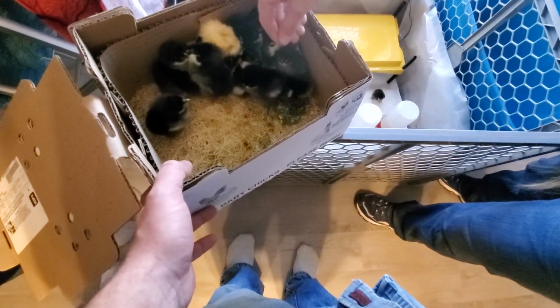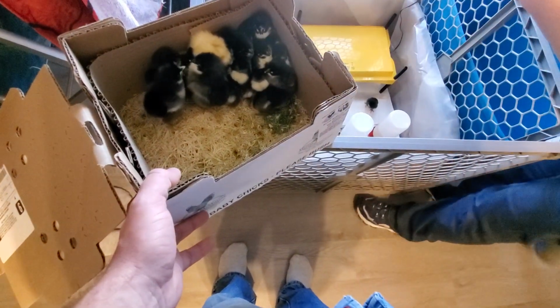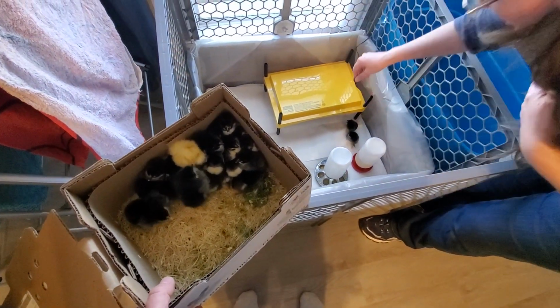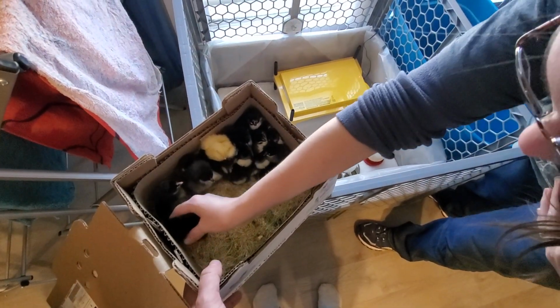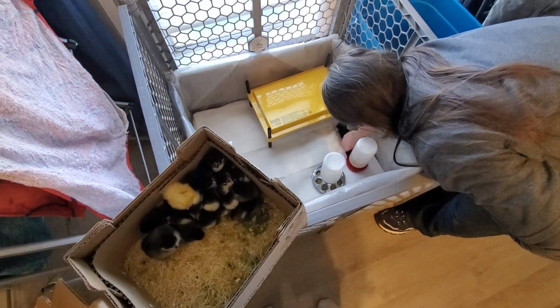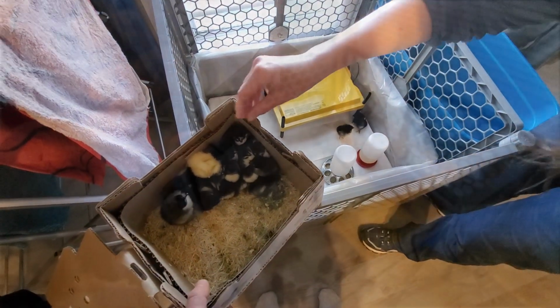Poor little baby chicks. It's scary. They're trying to keep warm. Hi, babies. Oh, they're so adorable. Can I lift one? No. Not yet. Remember, we got to get them used. Oh! He tried to climb up the wall. It's the claw. The claw. They're so sweet.